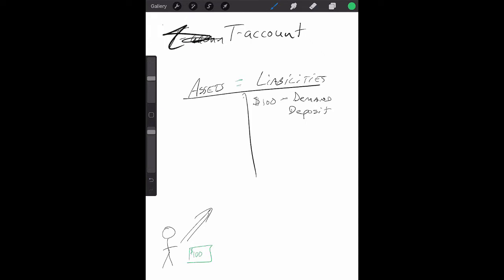Now the two sides have to equal each other. But in a system where we have a 10% required reserve, then 10% of your deposit must stay at the bank in the form of a required reserve. The remaining $90, though, is now excess reserve. And those excess reserves can be lent out. Now, the bank wants to make a loan. Remember, banks make loans and they charge interest. So the bank wants to make a loan because that allows them to make profits.